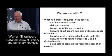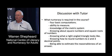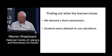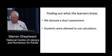So the tutor said, yes, I've got this information from the online tool, but a lot of the information was reasonably generic. So he said, let's take what we've got and make up a little assessment of our own. So we devised a short assessment.